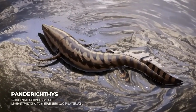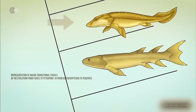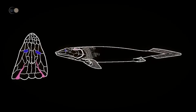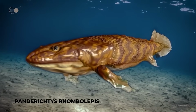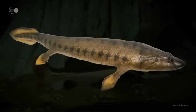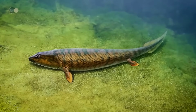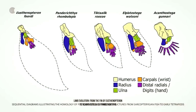Panderichthys is an extinct genus of sarcopterygians that is considered an anatomically transitional form in the evolution from fish to tetrapod. The internal skeleton of the pectoral and pelvic fins is reminiscent of chiridian limbs. The best-known species is Panderichthys rhombolepis, which resembles a modern-day catfish. It measures between 90 and 130 centimeters or 50 inches. It has primitive lungs. This species marks an important stage in the adaptation to terrestrial locomotion, since its fleshy pectoral fins are prototypes of tetrapod limbs.